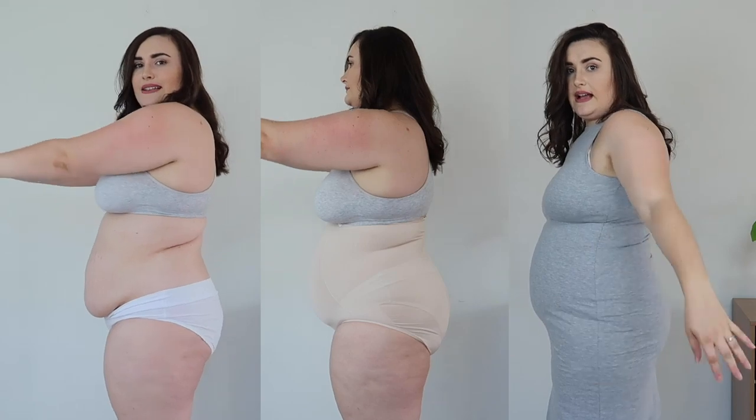I apologize for the lighting change. I've had to adjust my lights because the sun decides to keep popping in and out of the clouds. So this is the dress with it on. As you can see, so many lines are showing up. It's crazy, and I feel like it's barely done anything.